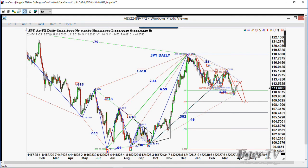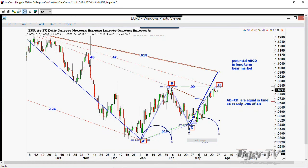The euro, if you remember, coming in this week, we had a potential here for this ABCD pattern to complete, and it did it almost in perfect time. If you'll put this up, you'll see the daily chart here. The number of days up in the AB leg were 23. The number of days up in the CD leg was 23. We took out point B by just a little bit, completed the ABCD pattern up at that 109 and change level, and from there we've been heading down. So that's what we're looking at. Some amazing things happening.